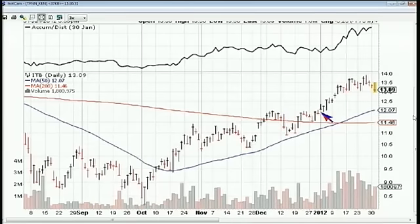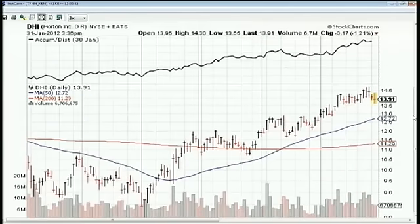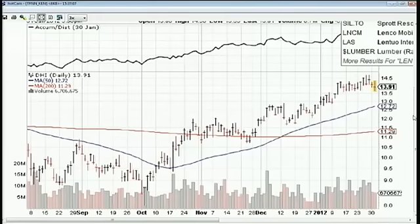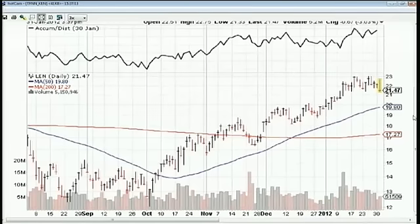Some of the top holdings in ITB are DHI, which is D.R. Horton. This is a highly respected home builder out there, and we'll see that D.R. Horton under a little bit of pressure today after it's been a super strong price performer, though. You can see the nice uptrend it's been on. Shares of D.R. Horton down 1.2% today to 13.91 amid soft housing prices, and also Lennar is a top holding of ITB. We'll take a look at shares of Lennar here and see that it's taking a little bit bigger hit than D.R. Horton. Shares of Lennar down 67 cents, 3% to 21.47.